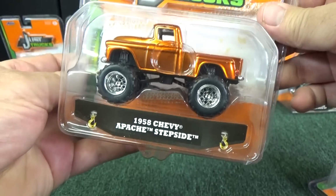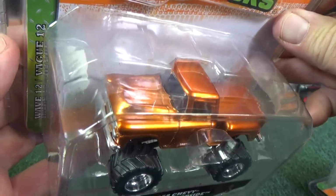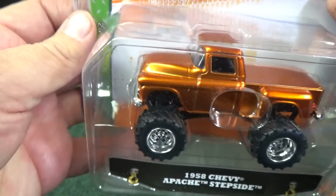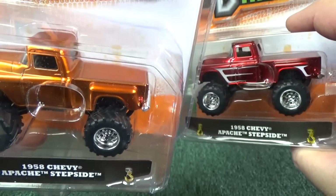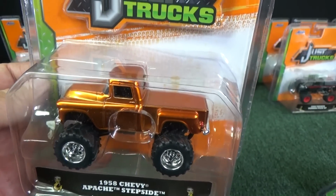Here you have a 1958 Chevy Apache Stepside in an orangish gold metallic color. This one is a recolor. You've seen the red one in the other wave that I talked about first, Wave 13.